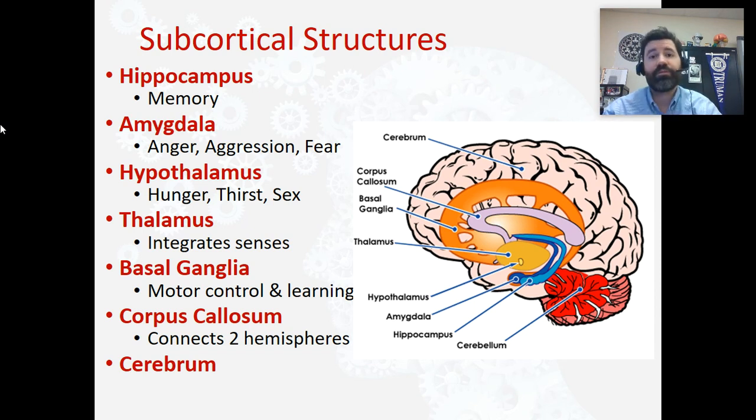Okay, that's a lot of information about the brain in a relatively short amount of time. We will go into more detail on all of these things later, but hopefully that gets you started.